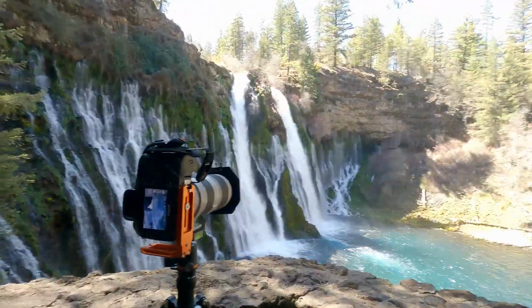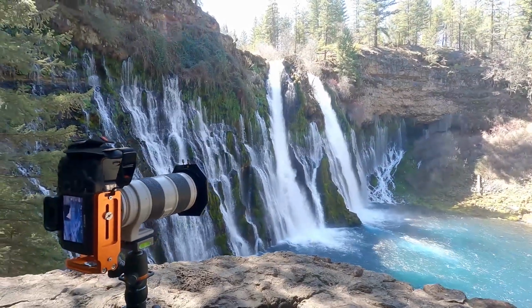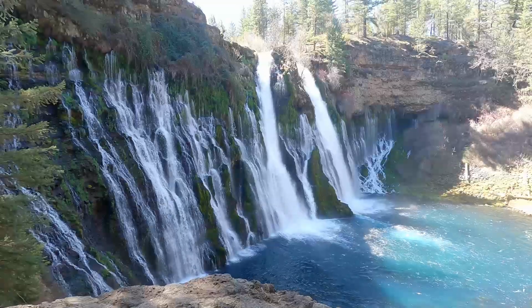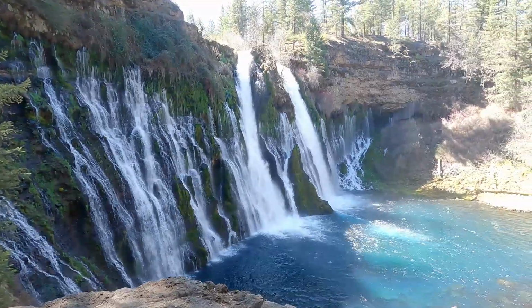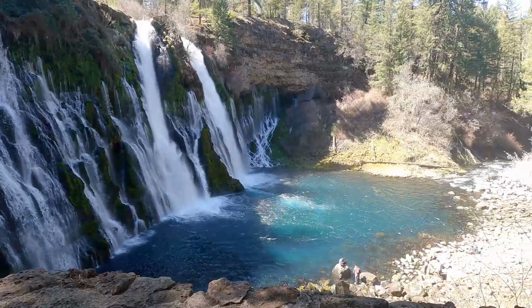Okay, we are pretty much at the base of Burney Falls at this point. It is huge. This waterfall is massive. Apologies for the sound, but this thing is absolutely majestic. It's 129 feet tall. The pool is, I think, about 40 feet deep or something like that.